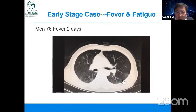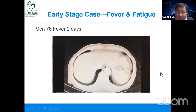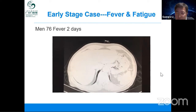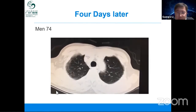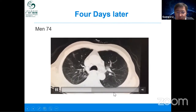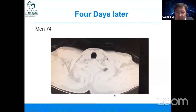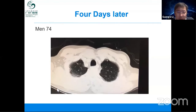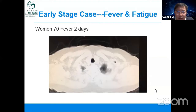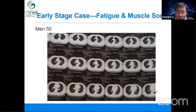And here they have some bilateral infiltrate of the lung. This is a very old man with quite a lot of underlying conditions. But we stopped the fever in only 2 days. Then 4 days later, the patient has very mild infiltrate and some infiltrate is gone. So maybe it's not so clear, but we did see some resolution on the CT scan. This patient did not take any antiviral drug or any antibiotics, just some Chinese herb, and the fever was gone and the patient recovered. His wife also had similar findings, and we reduced the fever within 2 days, and then the infiltrate also resolved.